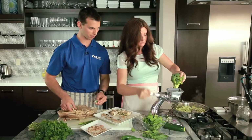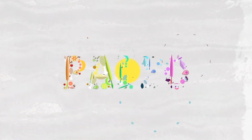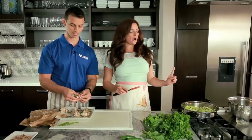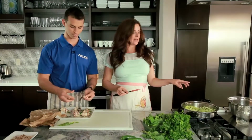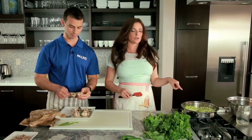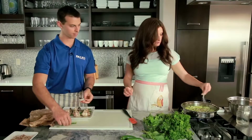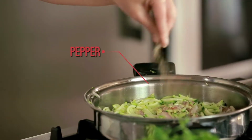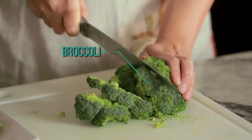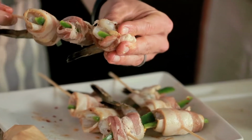That's clever, I like that. Get the stem up in there. So we have our coconut oil that has our zucchini, broccoli stem, and onion going right now. I'm just putting a little bit of salt, a little bit of pepper. Going to give the broccoli a cut. How's that going? We're almost done. That's looking delicious. The shrimp are close to being wrapped.